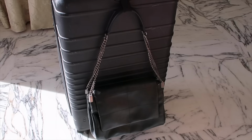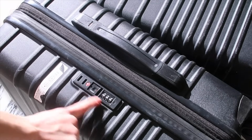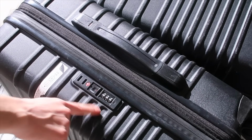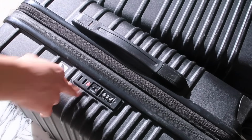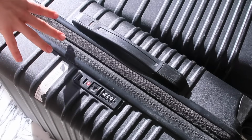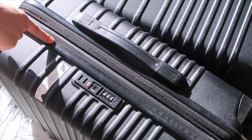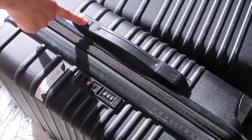I just never used this before, so I have no clue how much weight it can carry. So we have two more things on the side. We can lock the suitcase. You can have your passcode, lock it if you want, and then this handle actually can measure the weight of your suitcase. It doesn't give you the precise number, but whenever it's overweight, it will turn red.